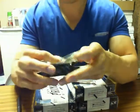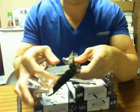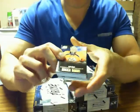I do have a garbage can right underneath my table here. I'll show you guys after, before we start the second break. And I have a mini garbage bag down here too.